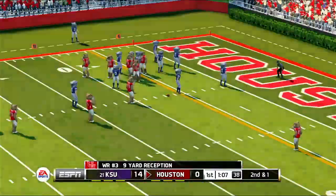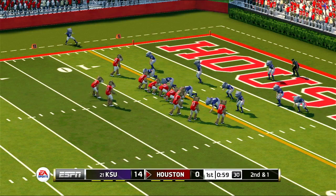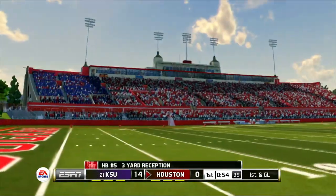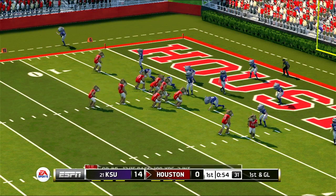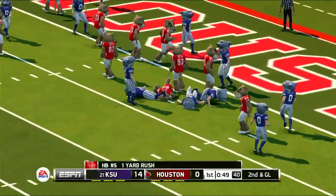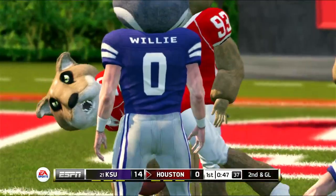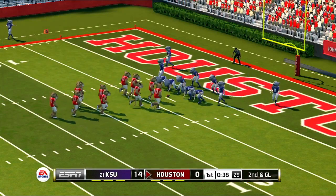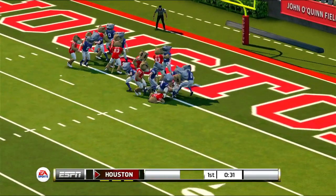Hit immediately. They go with a screen here, and the halfback's got it. And down he goes around the 4-yard line. Made at about the 3-yard line. Gain of one on the play. That brings up second and goal. From the 3-yard line, it's second down. Defense and their short yardage package. Touchdown, Houston!